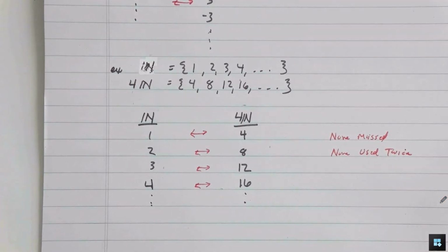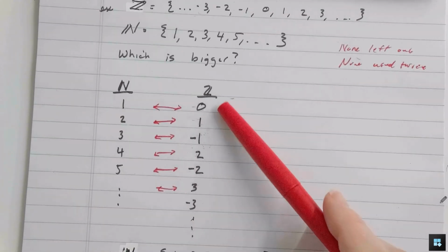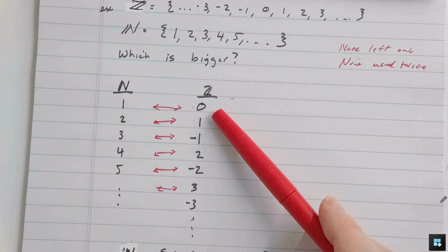So these kinds of pairings are something I would expect you to be able to demonstrate on a quiz, that you could make a one-to-one pairing between any of the sets that we've looked at this morning. So you'll have to be careful with the integers, because that was a little tricky, so you'll have to keep that one in mind.